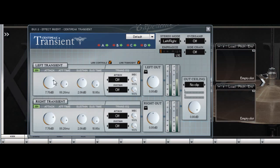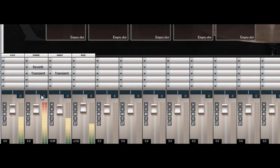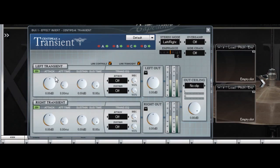You can get that sought-after extra punch by increasing the attack, or make a perfect, snappy, fat kick drum by lowering the sustain ringing. The quality is just amazing. It also, just as the compressor, has a built-in output ceiling unit with either a hard or soft saturation clipper or a brick wall limiter. And one more thing, the Trans EQ. This fantastic innovation adds equalization to the precious transient milliseconds. This will bring perfection to the characteristics of the transients.